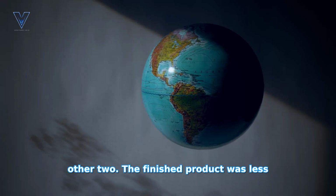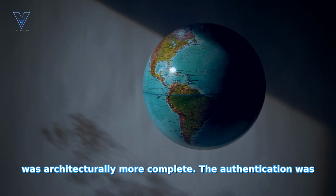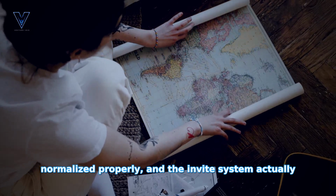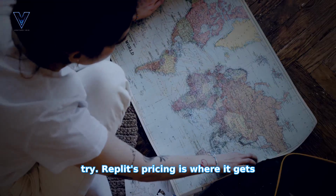The finished product was less visually polished than Lovable's output, but it was architecturally more complete. The authentication was real JWT-based auth, the database schema was normalized properly, and the invite system actually worked end-to-end on the first try. Replit's pricing is where it gets serious.